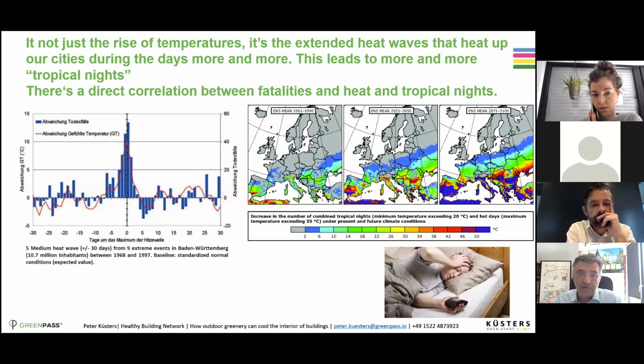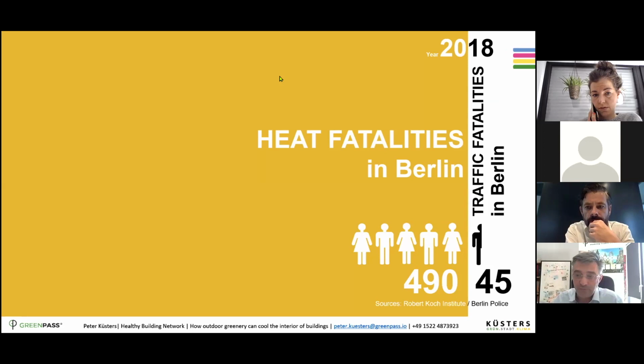Wouter has shown that we will have more heat waves and more of what we call tropical nights. Tropical nights are those nights which stay above 20 degrees. If we cannot recover during the night, that also has a very strong negative impact on our health. For example, we have some figures about Berlin from the year 2018. In Berlin, we had 490 heat fatalities. On the other side, of course that's also bad, we had only 45 fatalities from traffic.